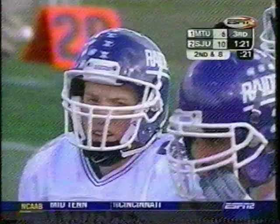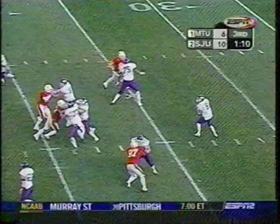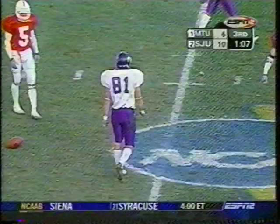Jamie Steffensmeyer, he's a transfer from North Dakota State, came back here to St. John's to play with his twin brother. Plenty of time for Bruni over the middle, and he threw it behind his intended receiver, John Healy. We check in with Dave Ryan again.